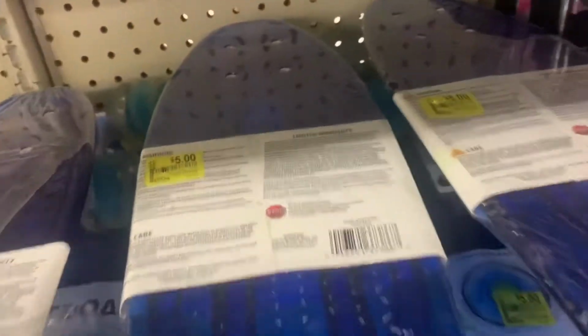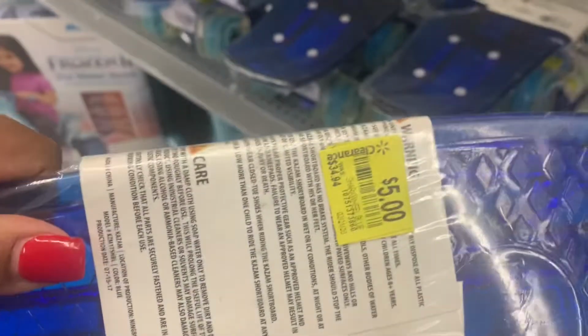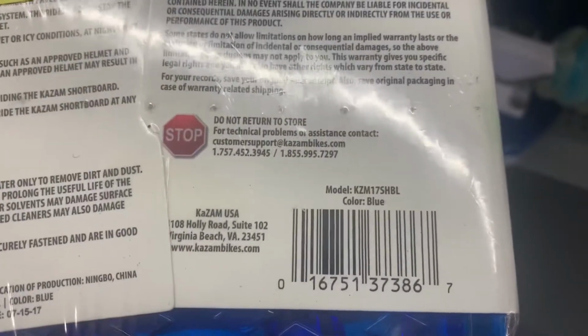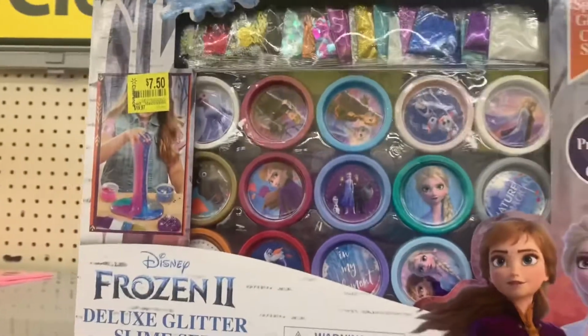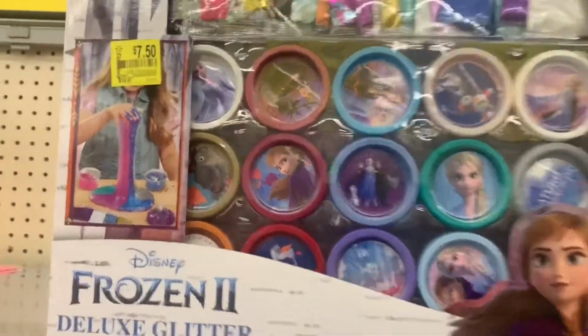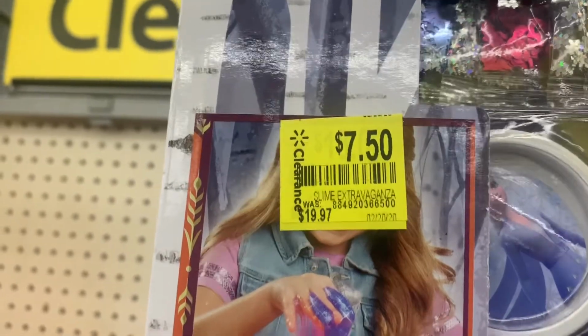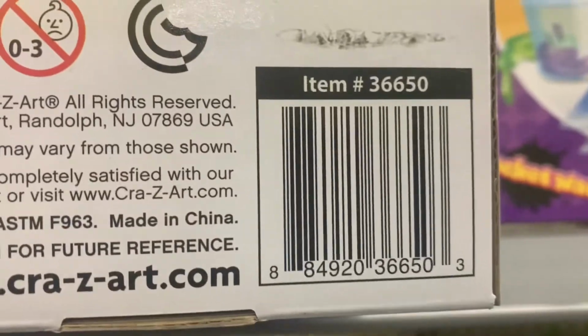They also have these skateboards, $5. And there's the barcode for that. They have these Frozen slime kits. They were $19, now they're $17.50. Here is the barcode for that.